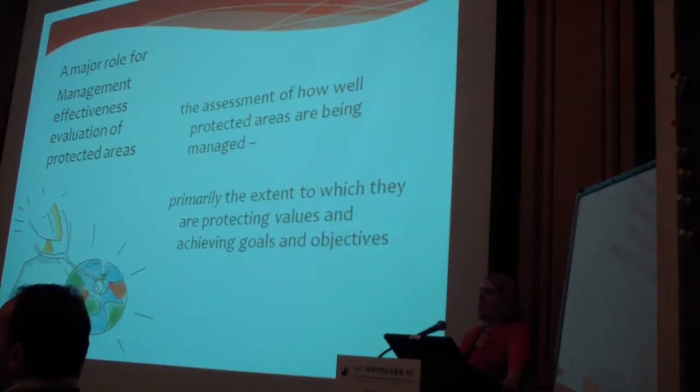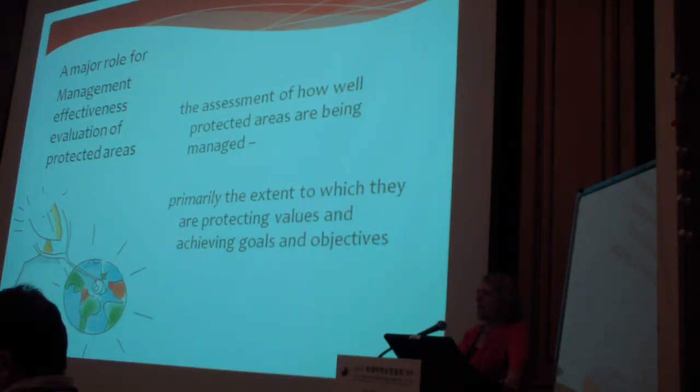So primarily we're looking at the extent to which the protected areas are protecting their values, that values are remaining, achieving their goals and objectives. And those goals and objectives are both biodiversity oriented and also socially oriented in terms of supporting communities.